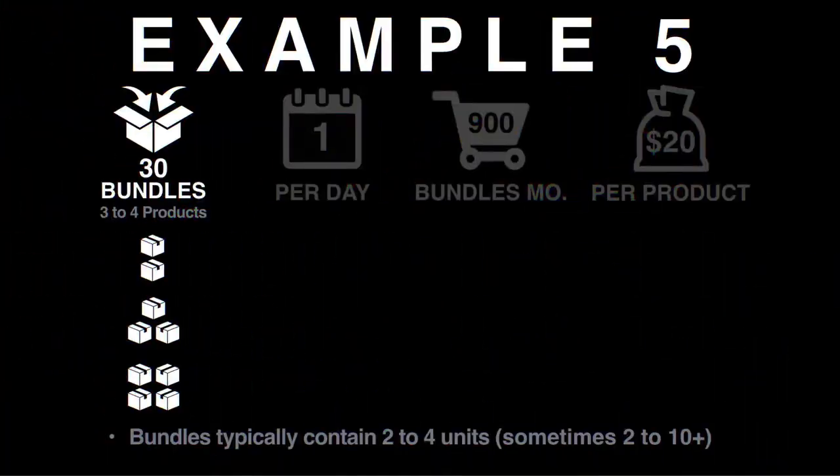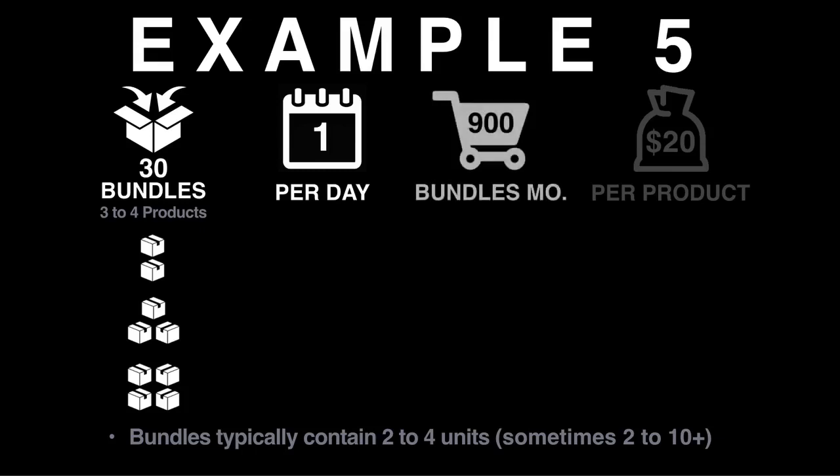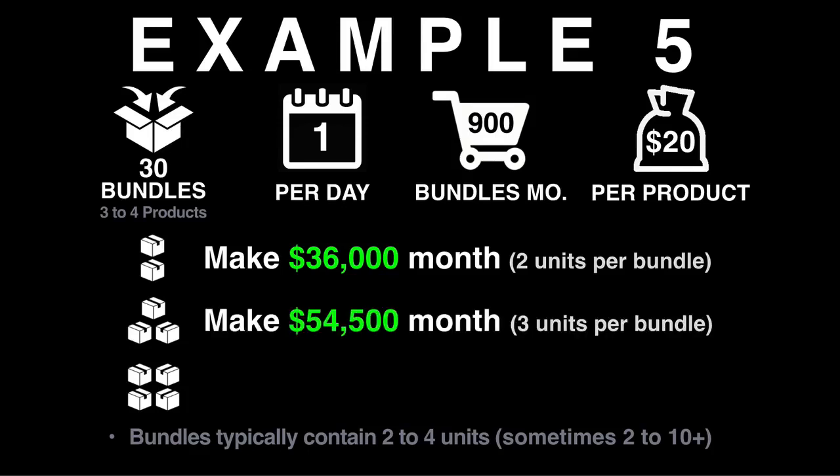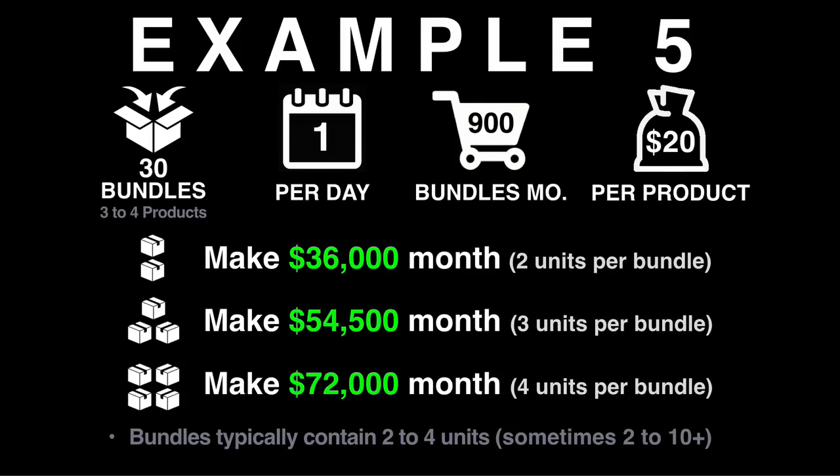You have 3 or 4 products in your FBA inventory. With that, you create 30 bundles. Easy to do. You sell 1 per day of each of these bundles. That creates 900 bundles that you're selling per month. And if you had $20 per product profit, look at these numbers, folks. We have people doing this stuff. You would make $36,000 per month, or $54,500 a month, or $72,000 per month extra profit if you had the software that would allow you to do this.